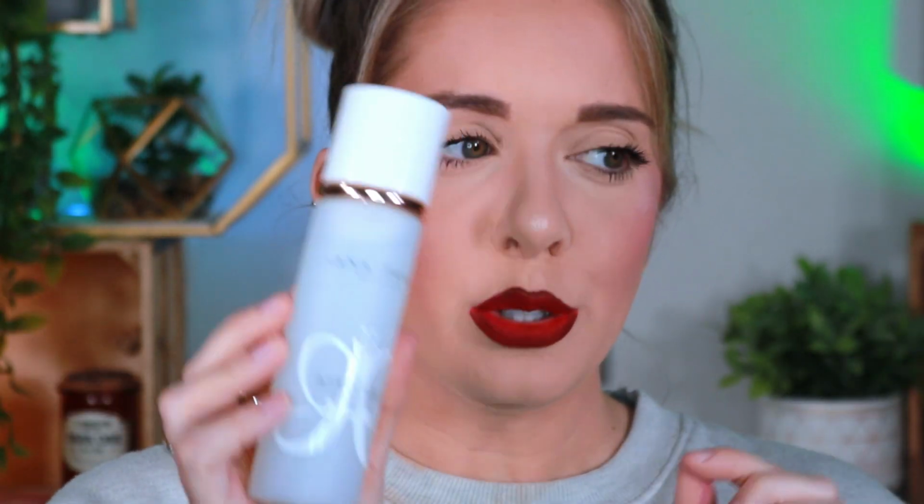So to finish this off, we're gonna go in with the blurring setting spray. I don't really know if the setting spray is gonna do much, but we're gonna go in with this. I will say the bottle looks really nice. So let's try this out. Is it gonna be like a mister? Like what type is it gonna be? That smells really good. You know what it smells like? It smells like the Benefit Professional Setting Spray.